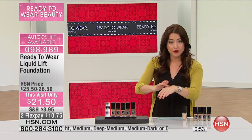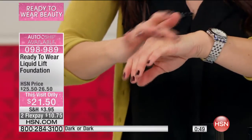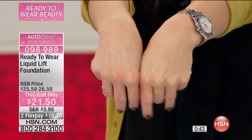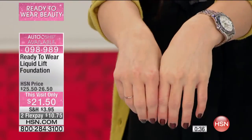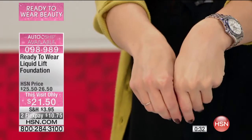It's buildable coverage, so if you need a little bit more in a certain area. But the great thing about it, other than the fact that it firms and gives you that appearance of firmer skin, is that it still looks like skin. Look at how beautiful that is. It doesn't have that dried powdery effect. It doesn't look like you've applied a bunch of concealer. It looks like that beautiful camera-ready, flawless skin that all of us want.